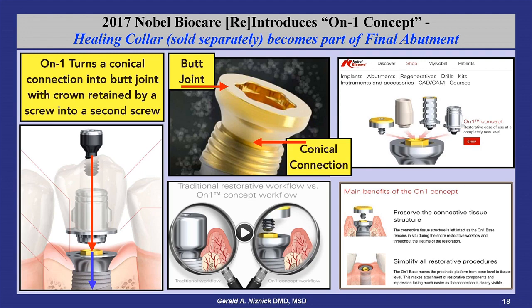The Nobel One healing collar is designed to fit into the conical connection of the Nobel Active implant, but the top of the On1 healing collar provides a butt joint connection for the abutment attachment, which, like the two-piece screw system, could compromise stability.